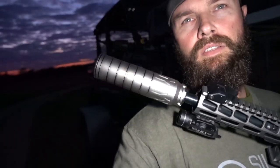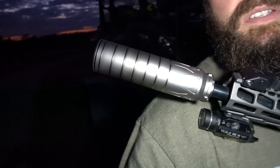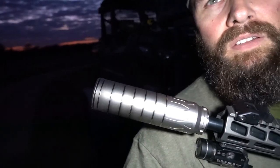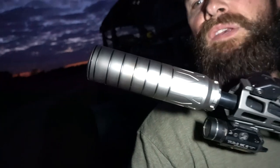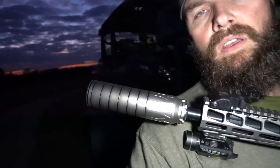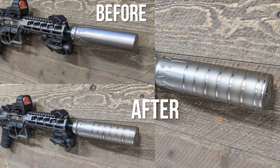So you might notice those lines on here, those are welds. The one all the way to the front would connect the front end to the rest of the can. But now they've also re-welded all the other welds. So look at these photos I took from before and after repair.